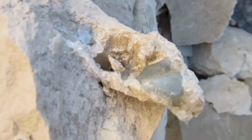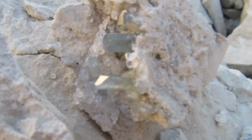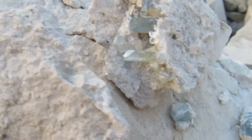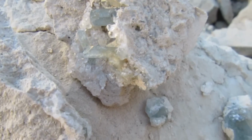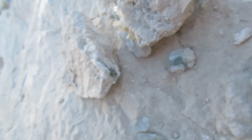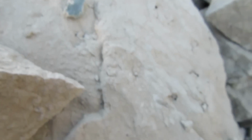Wow. And then I just got this thing. I thought it was a little better, but it's not as good as I thought. But that's a really nice piece with that calcite. That calcite's in good condition too. Yes. Wow. Very cool. It's a pretty good spot right here. Awesome.